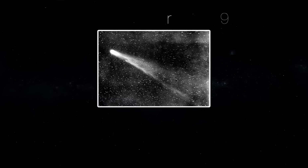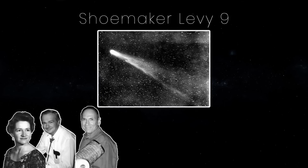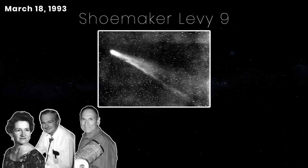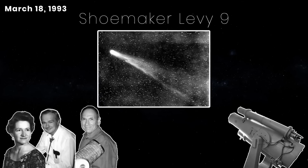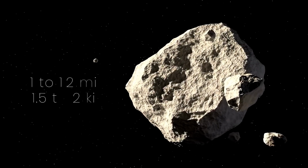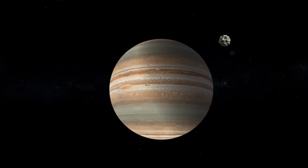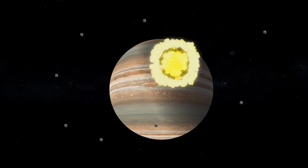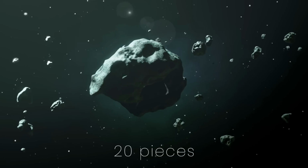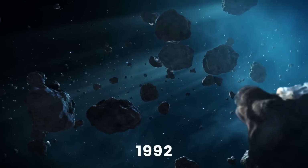The comet Shoemaker-Levy 9 was discovered by Carolyn and Gene Shoemaker and David Levy on March 18, 1993, using the Schmidt telescope at Mount Palomar. Scientists calculated the comet was originally 1 to 1.2 miles wide. However, tidal forces from Jupiter's powerful gravity had broken the comet into more than 20 pieces as it made its close approach to the planet sometime in 1992.